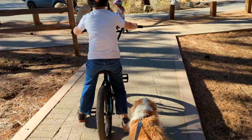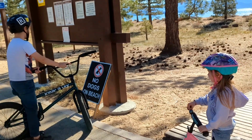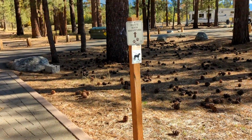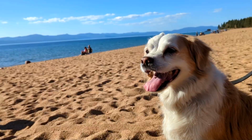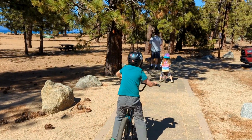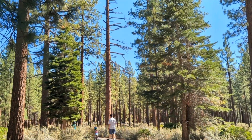It was also very dog friendly. There was a portion of the beach that was not dog friendly, but they clearly marked where you needed to go to access the pet-friendly beach. So that was no problem. And the hiking trail was all dog-friendly. There was another trail across the road that we did not go to that was not dog-friendly, but still, there was more than enough for us to do to stay busy.